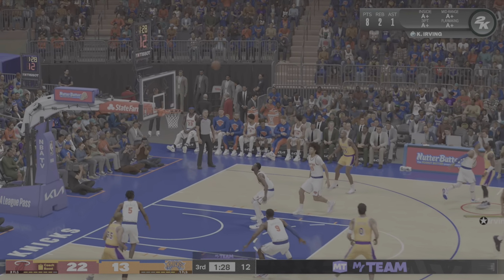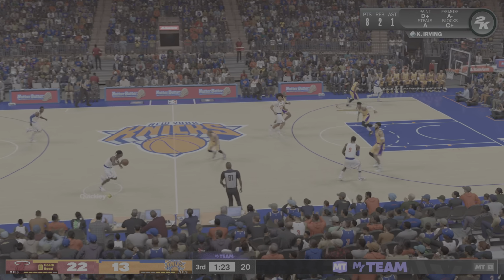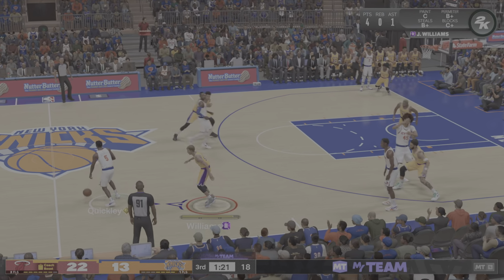Second half here. We're just over 3.5 minutes into it. He is too good a shooter, guys, to be left open like that. The defense just dodged a bullet there.